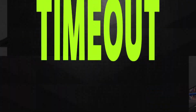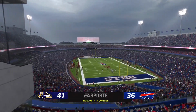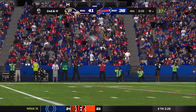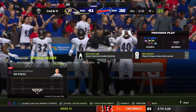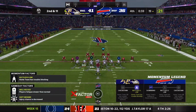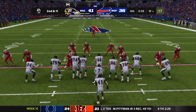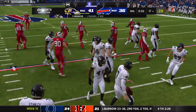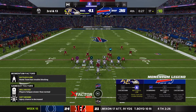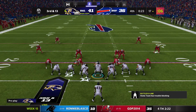The Ravens taking a knee with victory seemingly in hand here. The Bills are going to go ahead and use their final timeout as they'll get it with just a shade under a minute. So time to start going in the other direction as they come up now 3rd and long.